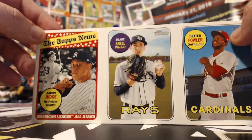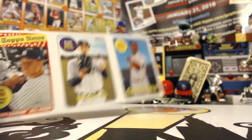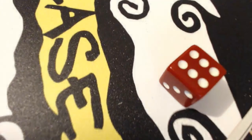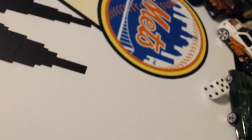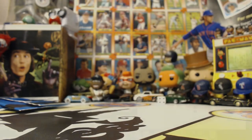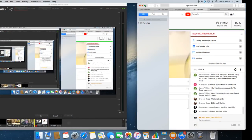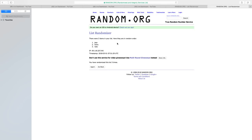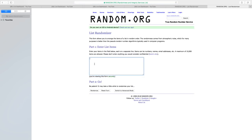Let's roll a couple dice. Get a number. All right, we got an 11. There's a 6, and a 5. Can you see the 5? All right, 11 times on the random. Let me take you guys to the screen. All right, random.org. So first up, D-backs, Cardinals, and Mets.